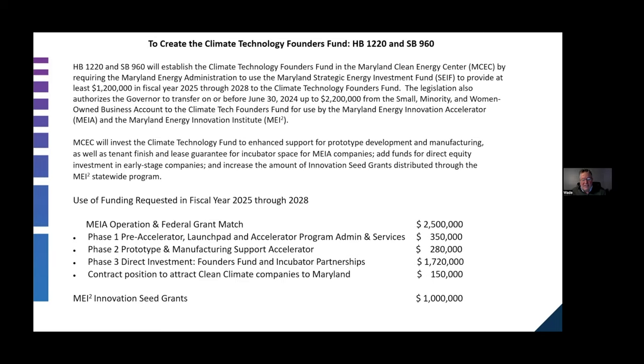So that's the legislation. And then the final part of that is more innovative seed grants into MEI squared, which is part of the University of Maryland system. Although they can do seed grants for anybody who has an invention around clean climate tech in any institution. Right now they are oversubscribed. They have more good applications than they have money. So if this legislation, HB 1220 and SB 960, were to pass, we would have an extra $1 million going into the Maryland Energy Innovation Institute, which we refer to as MEI squared. So that's kind of where we're headed.